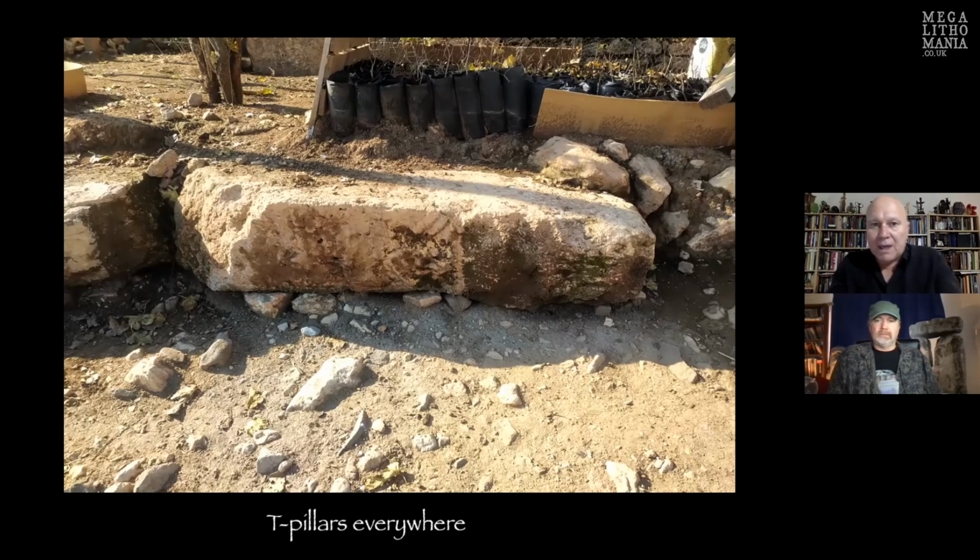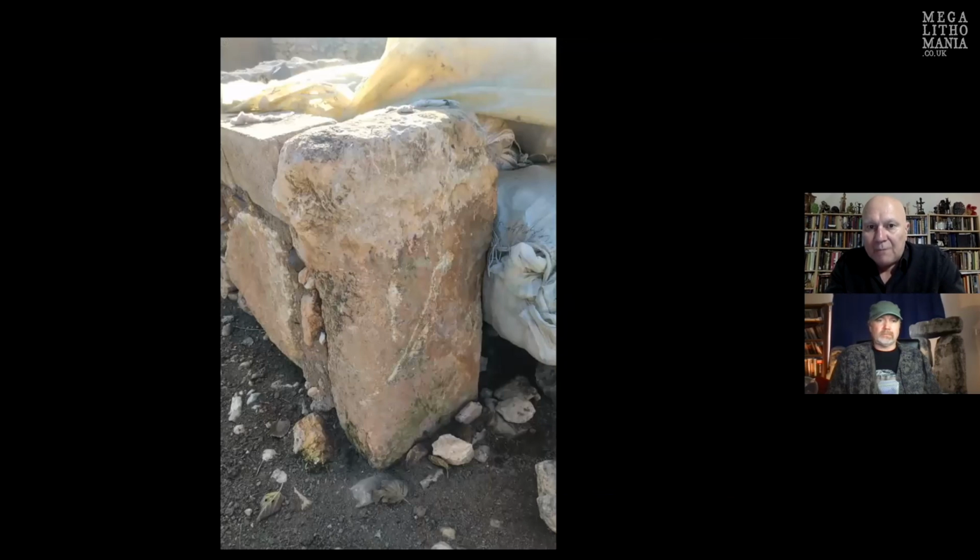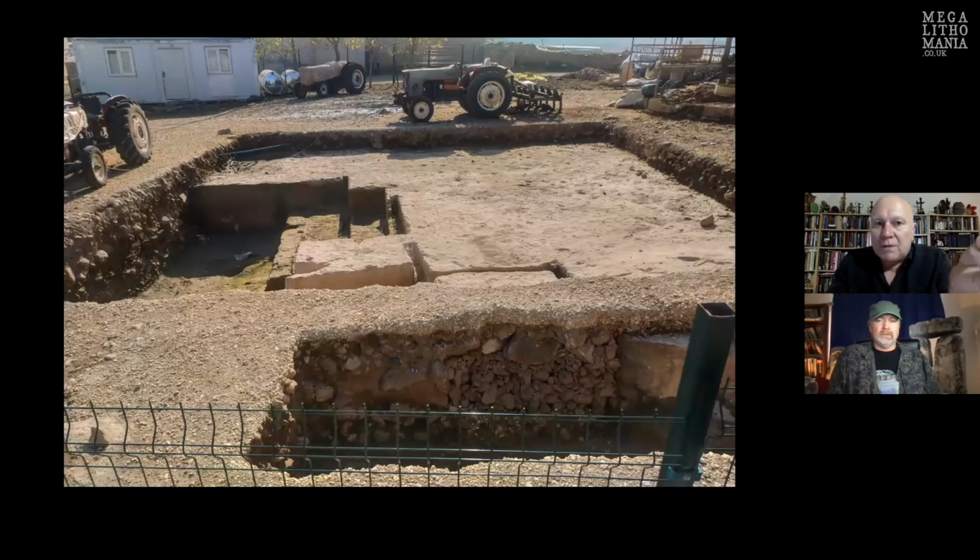You can see it there. And there are several examples like this, just lying about the farm. But you can see that the archaeologists have been looking there. They found this quarrying area, which they're not sure whether it's Roman or whether it does date back to the Taş Tepeler, pre-pottery Neolithic age.